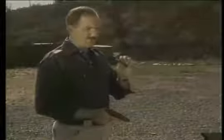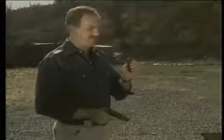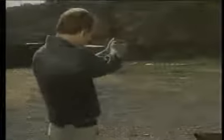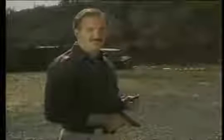We're going to use a 380 Supervel. This is an 88 grain bullet, jacketed hollow point at about 1100 feet per second. Nice. Now what you just saw with that Supervel 380, that was what I would consider a minimum defensive load.